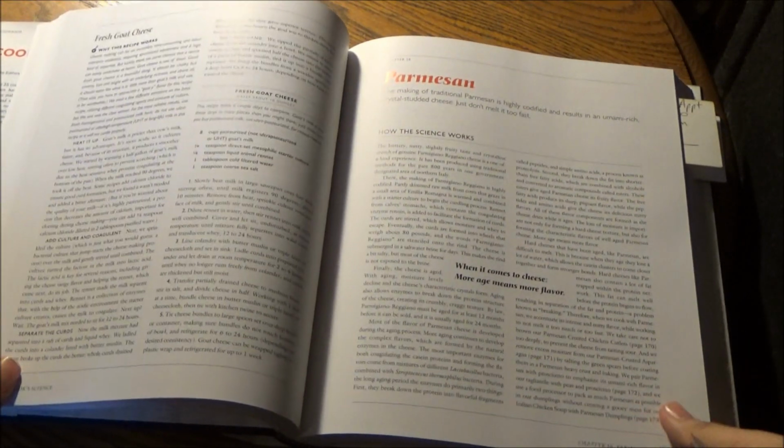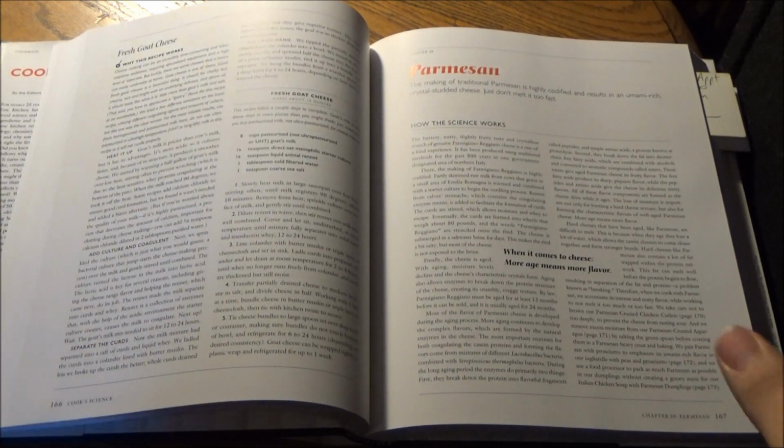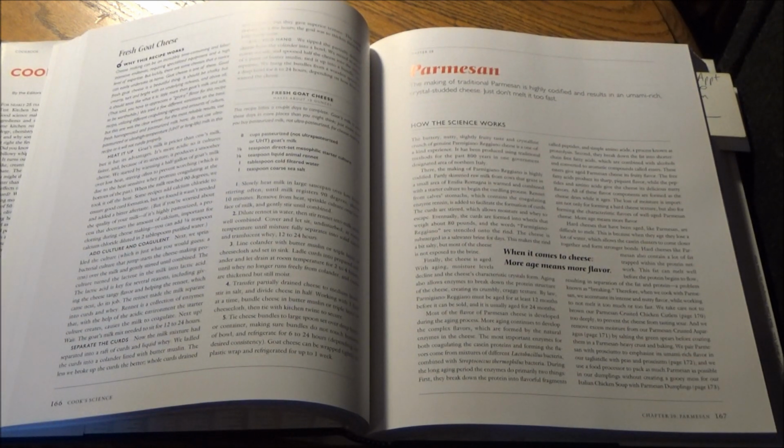Next, Parmesan cheese, the real stuff. Not that insipid, sawdust coated crap that comes out of a can. The stuff that my mother buys, unfortunately. Parmigiano Reggiano, the authentic stuff from Parma, Italy.